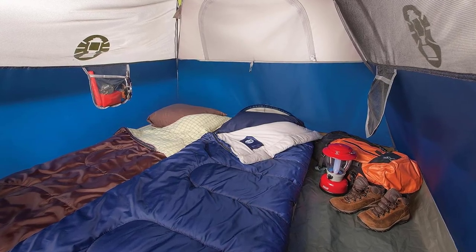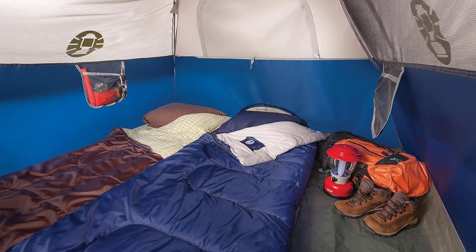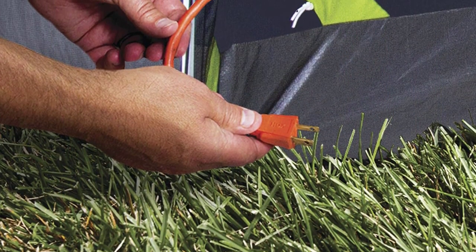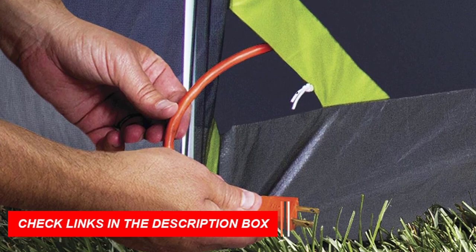The durable frame withstands winds of over 35 miles per hour, ensuring stability in harsh conditions. The WeatherTech system, with patented welded floors and inverted seams, guarantees you stay dry during rainy weather, while the included rainfly adds extra protection against wind and rain. Large windows and a ground vent offer excellent airflow, keeping the interior cool and breathable, making it an ideal portable camping tent for both summer and rainy conditions.